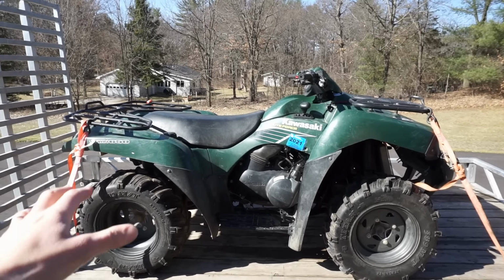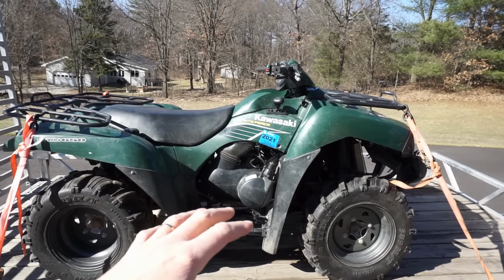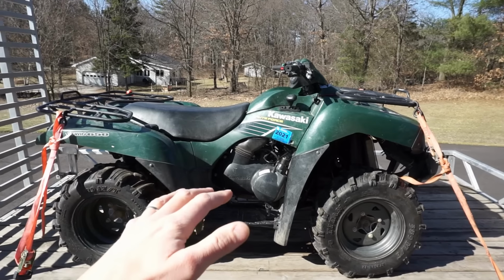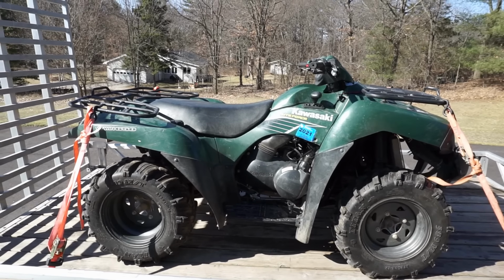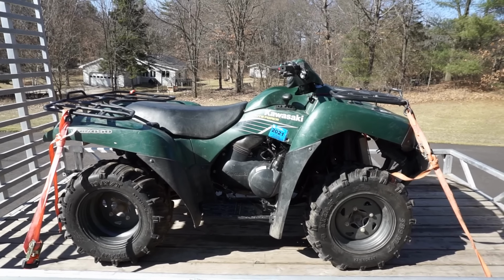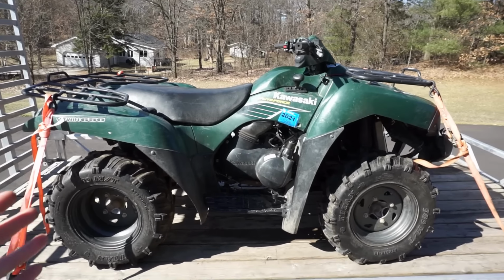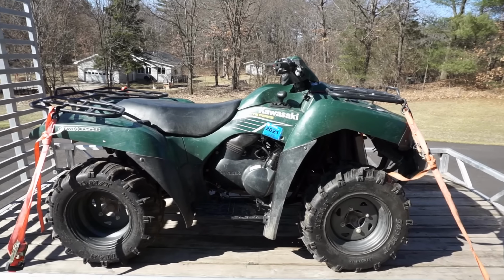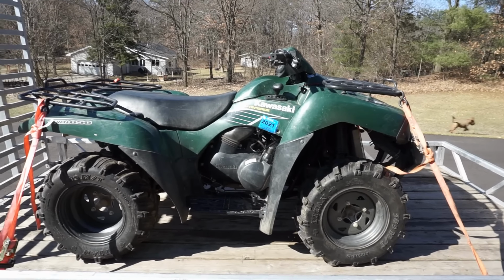So he replaced the battery, the timing chains. I think he made sure timing was on. He replaced the clutch belts, and he said nothing was working, so he ended up selling it to me for $1,300. So pretty good deal. These typically go for over $2,000, right around that $2,500 area, at least in my area.